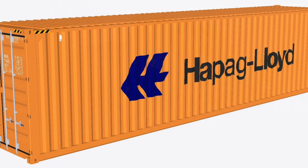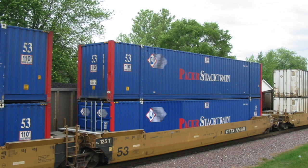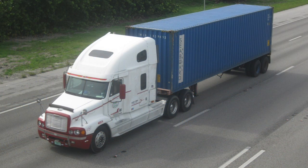And those intermodal containers can be very easily switched between different modes of transportation. That's why they're called intermodal containers, because they can be on the boat for the trip overseas, then you put them in the well cars for the trip on the railroad across the country, and then you put them on a tractor trailer rig for the trip to the final destination.